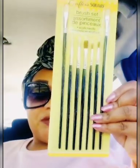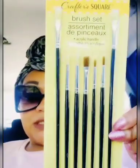I was able to find more of the Crafter Square 7-piece brush set. I'm happy because I was worried about this because I went to quite a few locations and I was able to find them in Lindenhurst. So it's a 7-piece brush set. So each guest is going to get their own brush set. I bought 6, but I already have 1, so 7. Well, I have an extra set. So I was happy about that.